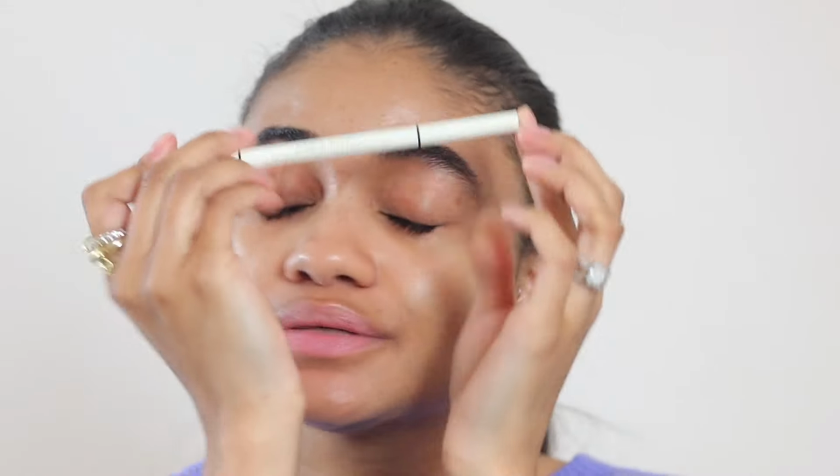Now we're going to move on to filling in the brows. I'm going to fill it in with the Victoria Beckham Beauty Brow Pencil because I thought, let's do the sisters together. So I wear the shade dark brown in this. Let me just double check that I'm correct in that. Yes, I wear the shade dark brown.